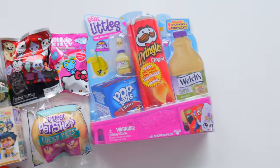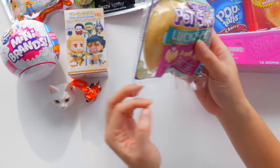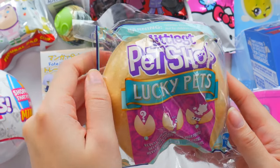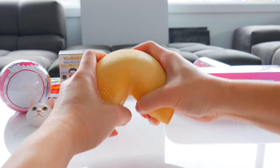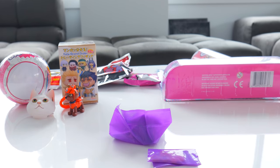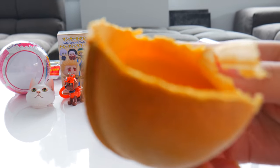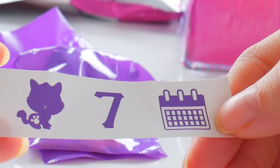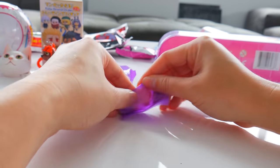All right, let's go for some, whoa! Littlest Pet Shop Lucky Pets. Wow, there's lots of animals today. Ooh, that was a good crack. Here's our fortune paper. Cat, lucky number 7, and a calendar. Whatever that means.